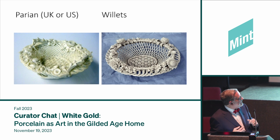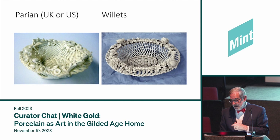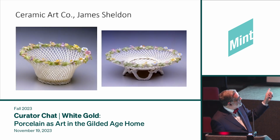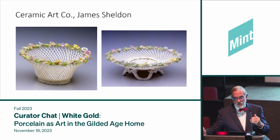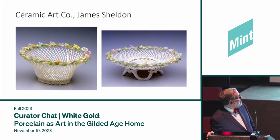And so this is an undecorated Willets one. Very few of these known. You've got two great examples, plus an Irish one in the show. And then here on the left, these are the two that Walter Lenox gave to the Newark Museum in 1911. One of them's in the show. And these are quite amazing.